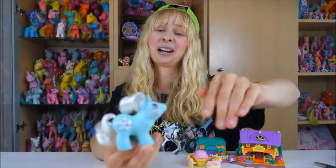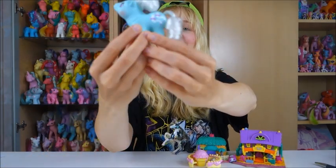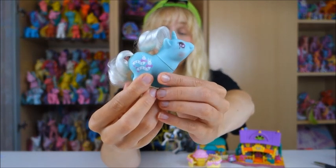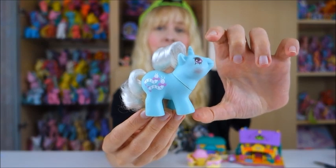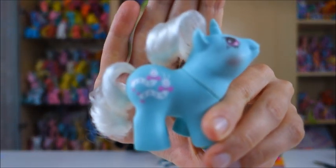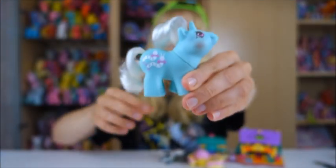Yeah, the best pickup from this vendor was the pony. You directly saw when I found it on camera, digging in there. This is Wiggles, a baby pony, or a newborn baby pony, so it's even smaller than the slightly bigger baby ponies. She has these super cute worms there, and she's in perfect condition.